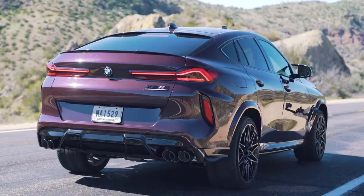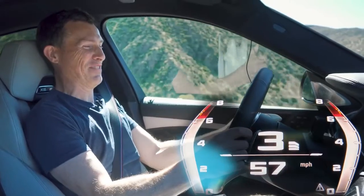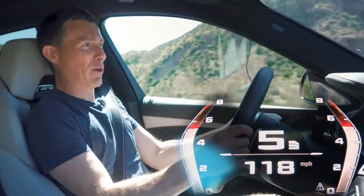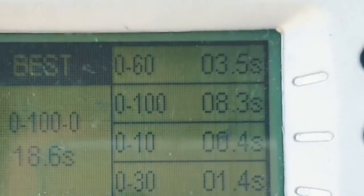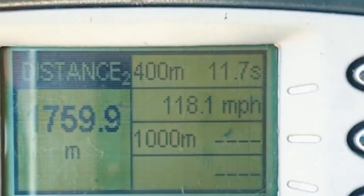Here we go again. Oh, that skipped a bit off the line. Struggling for traction. What are you going to do uphill? Still feels quick. Very quick. Oh, that's enough of that. What? Even though it's uphill, 0 to 60, 3.5 seconds. 0 to 100, 8.3 seconds. And the standing quarter mile is 11.7 seconds. So not all that much different, really.